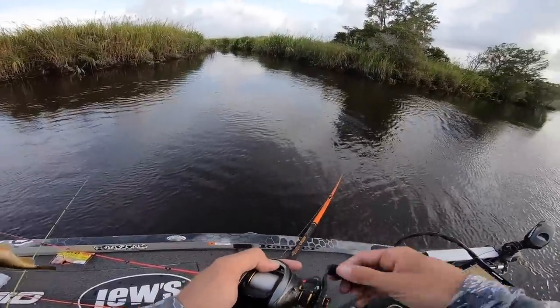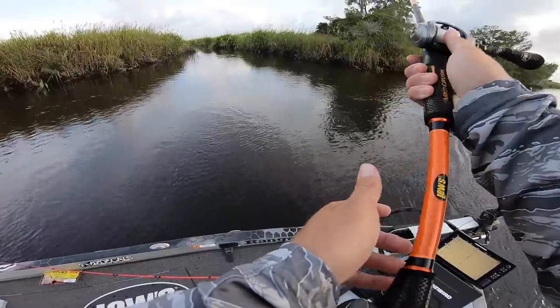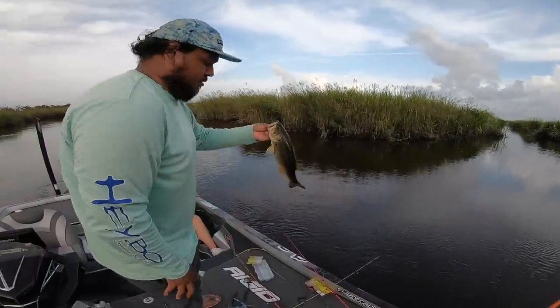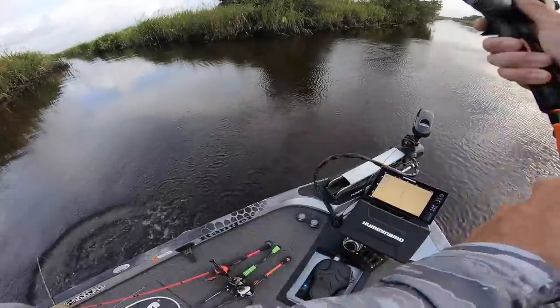That one you had on before, it was about that size. Yeah, he's probably about 13 and a half, 14. Nice. Smunching that worm, dude. Oh, yeah. It's a good one. Good two-pounder. That was a fun fish.